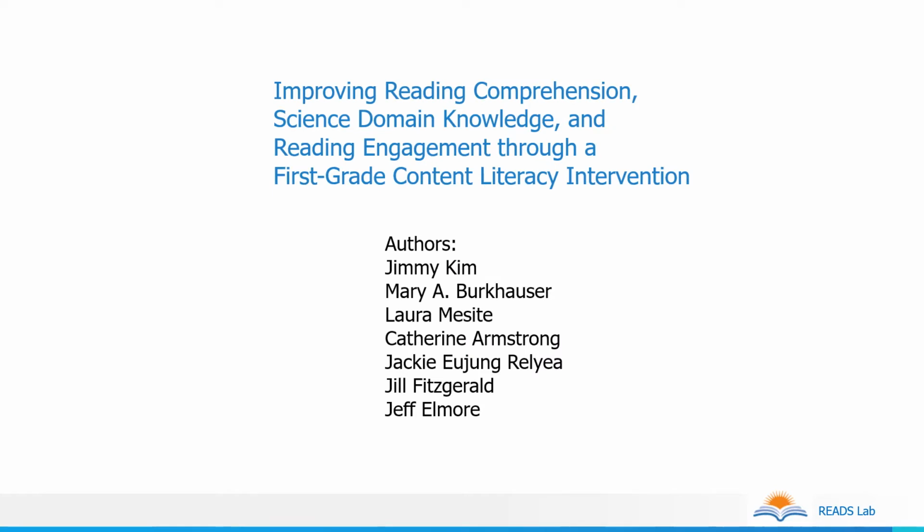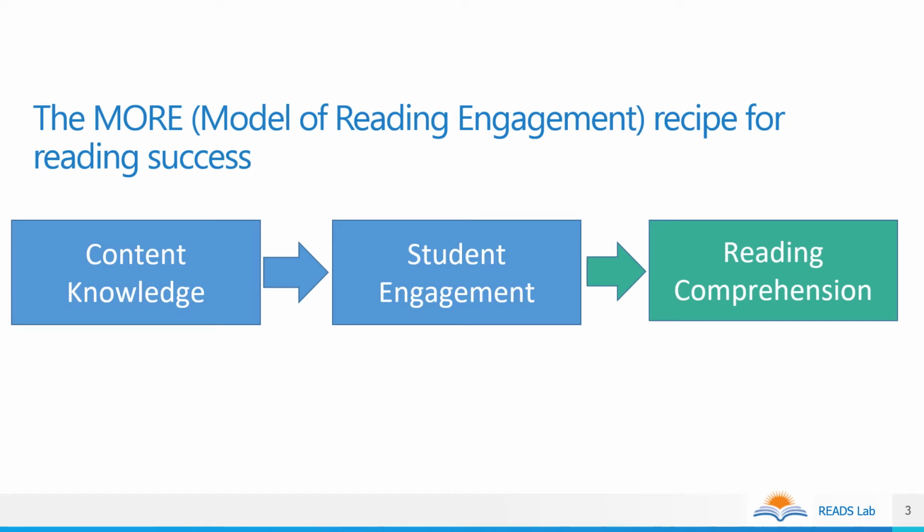In a recent article, the research team described the creation and impact of a literacy-rich science curriculum for first grade students. This video will describe the MORE program and its impact. The Reads Lab created a curriculum called the Model of Reading Engagement, or MORE. MORE is founded on the belief that content knowledge combined with student engagement will help lead to improved reading comprehension.